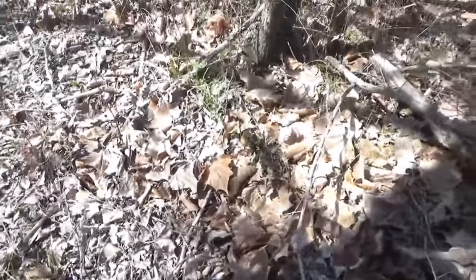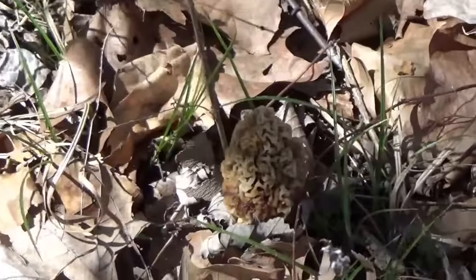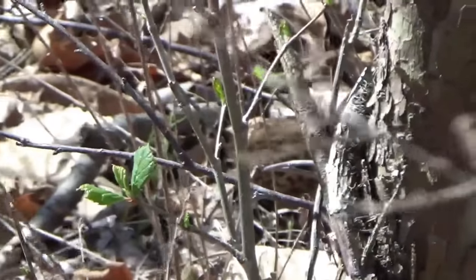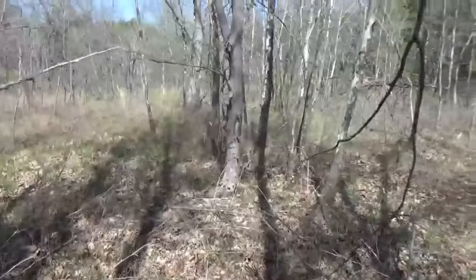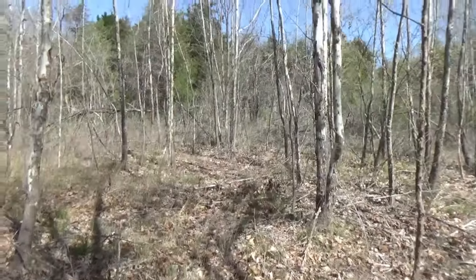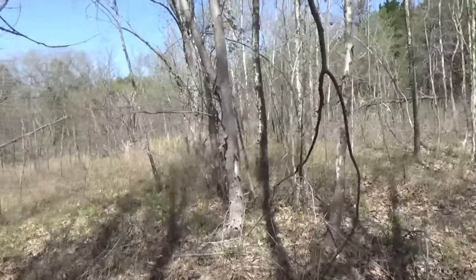Took a few more steps, a little bit more looking around, and I'm still finding. So today's crappie fishing trip turned into a mushroom hunt trip. If you're not sure what a sycamore is, it's these white trees here that kind of grow in the lowlands. They've got the real paper-like bark. For one reason or another, there's almost always morels in a big sycamore patch like this if you can find one. So good places to look, don't pass them up.